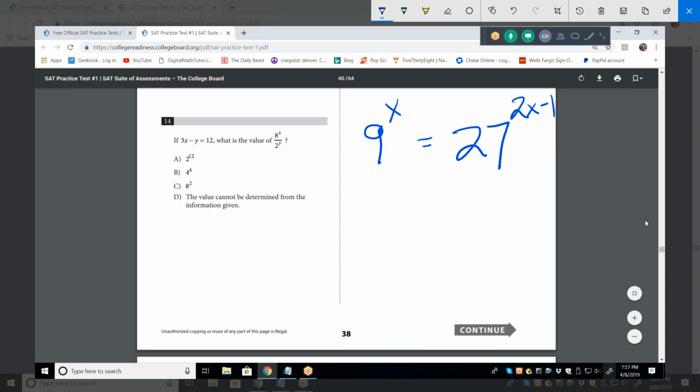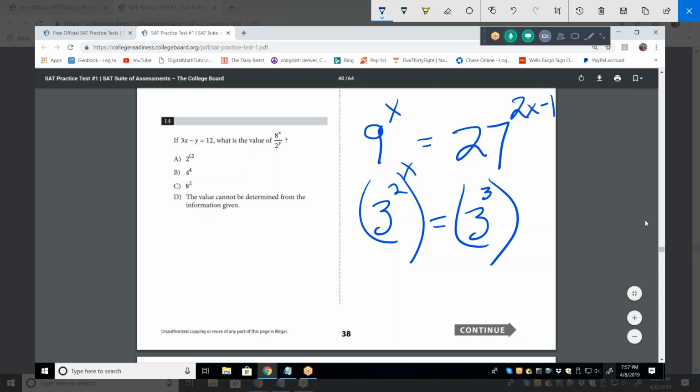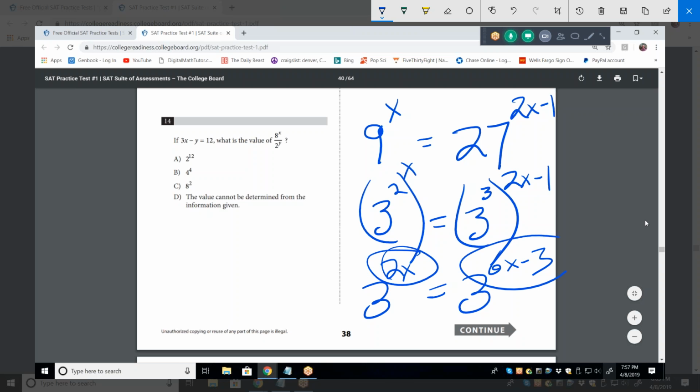Perfect. Now write 9 as 3 something. Nine is what? 3 to what power? 3 squared. That's the number 9. I still have the x up there. Now you have to write 27 as 3 to the something power. Three to the third. That's 27. Now notice I've got the same exponential base on both sides of my equation. I apply my rules of exponents by multiplying them. Gives me this. Now I have 3 to some exponent equals 3 to a different exponent. I can set that equal to that and solve for x.